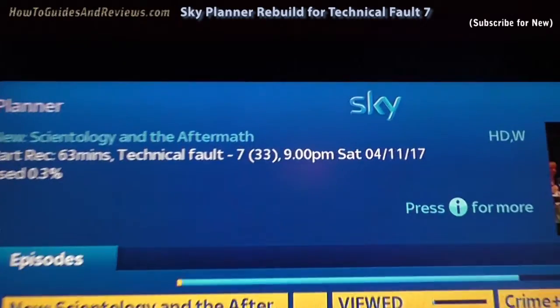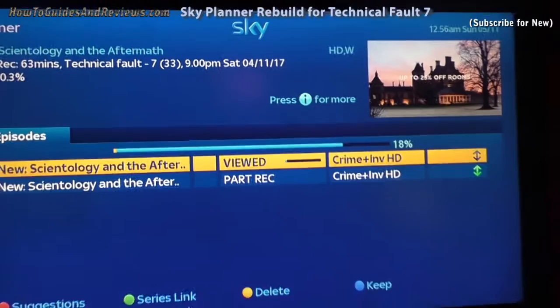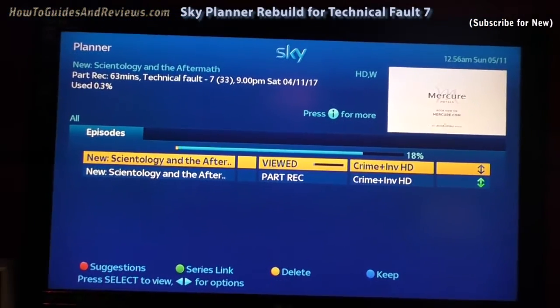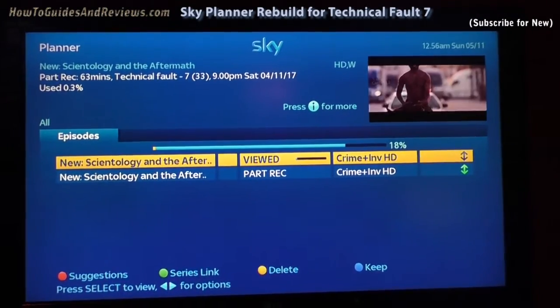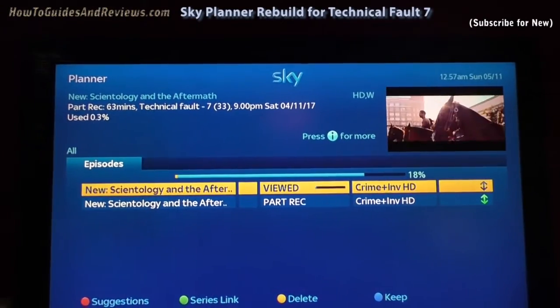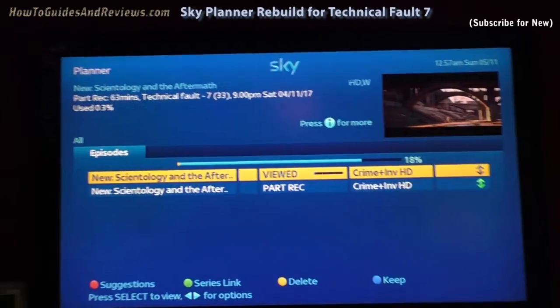The problem with this fault is that it will make it virtually impossible to watch viewings. Every 5 minutes, that's what I was experiencing. Every 5 minutes it would pause, glitch, freeze for a second, stall with the sound going off. So here's the solution to what you need to do.